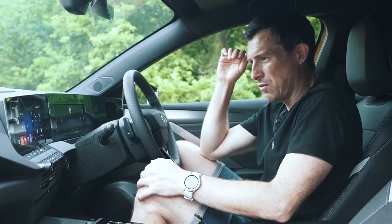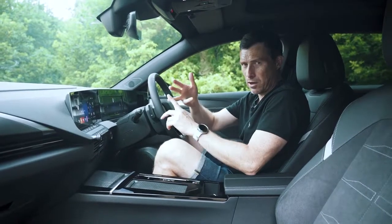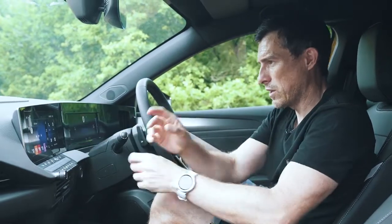So the infotainment system itself is average at best. To be fair, you're going to plug in your phone and use Apple CarPlay or Android Auto, both of which come as standard, though Android Auto has a smaller screen than Apple CarPlay.